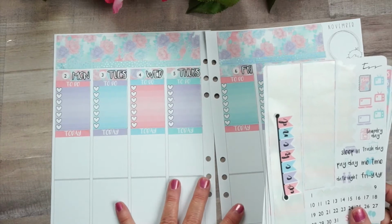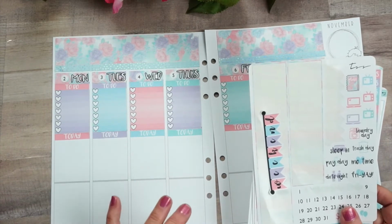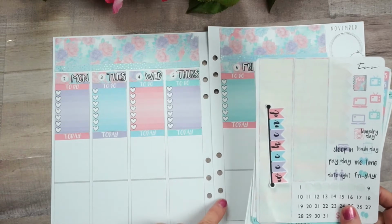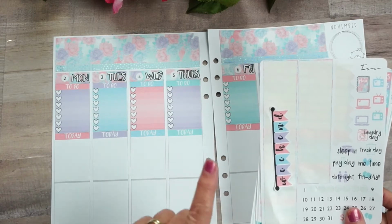And plus, it helps use up some of these kits that we have bought since I've been playing since 2015. So yes, a lot of kits. And like I said, I pulled 60 and I still have a lot left. So that tells you.